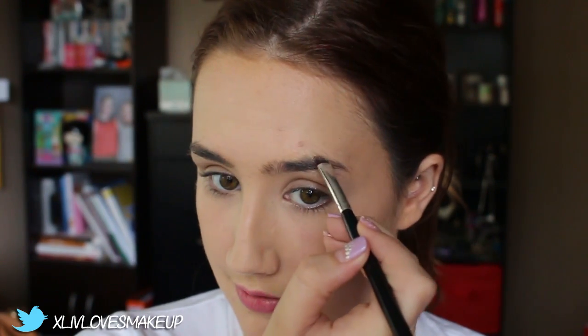So I'm going to go ahead and fill in my eyebrows really quickly. If you want to see my eyebrow routine, I'll leave it linked down below. It's slightly different than it used to be, so if you want to see an updated one, let me know and I can do that. But I'm using my Brow Kit in Light with my XO Beauty eyebrow brush. I'm just going to use this mirror here. I'm just going to fill those in.